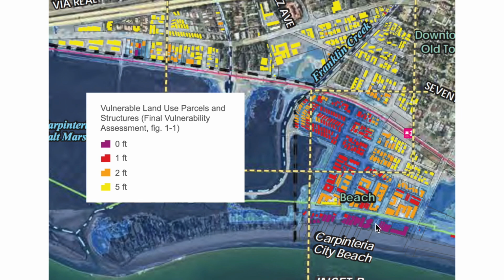In previous years, when that berm was not constructed, there has been damage from winter storm waves to the structures here along the south side of Sandyland Road. So that confirms the analysis here that shows them as vulnerable even today. Then if you add 1 foot of sea level rise, these red structures become vulnerable.